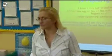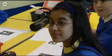We don't cram for SATs. We make sure our curriculum is broad and balanced, exciting and enriching in every year group. Right, these scales actually measure newtons, so what are they measuring? It measures the force. It does, you're absolutely right.